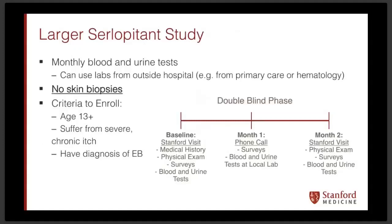and in order to qualify, our participants have to be 13 years or older and suffer from chronic severe itch. Patients of any type of EB are welcome to inquire about participating.